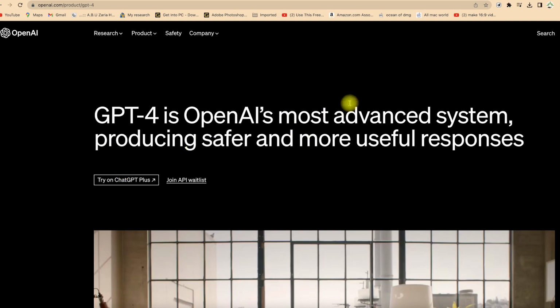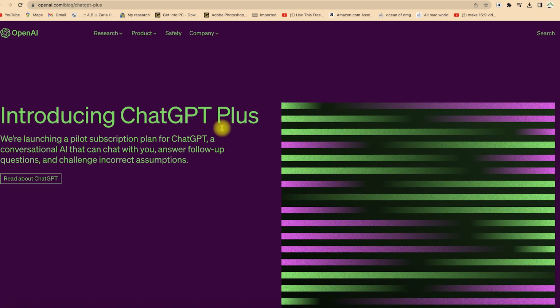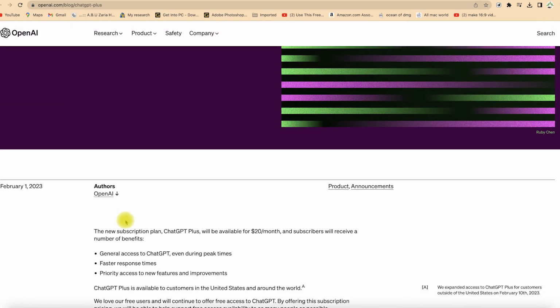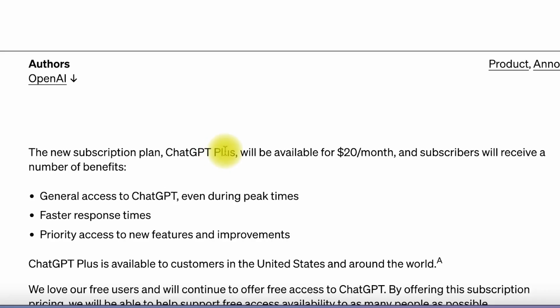What is ChatGPT Plus and what benefit do you stand to gain when you join the premium version of ChatGPT? So you can see, introducing ChatGPT Plus, we are launching a pilot subscription plan for ChatGPT, a conversational AI that can chat with you, answer follow-up questions, and challenge incorrect assumptions. So you can check around what makes it, why they introduced the Plus version and what you need. The criteria is a new subscription plan. ChatGPT Plus will be available for $20 per month. Okay, so you have to pay $20 per month to have access to this.